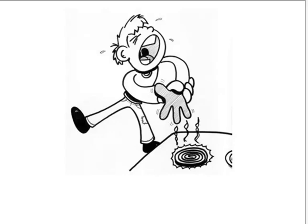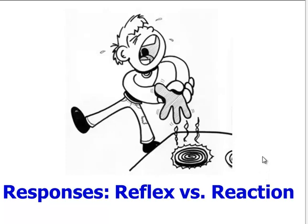If you've ever been unlucky enough to touch a hot stove, you may have noticed that you pull your hand away before you even realize you're in pain. Why does that happen? Well, the answer has to do with different types of responses controlled by the nervous system. In this video, we're going to compare two different types of responses, reflexes and reactions.